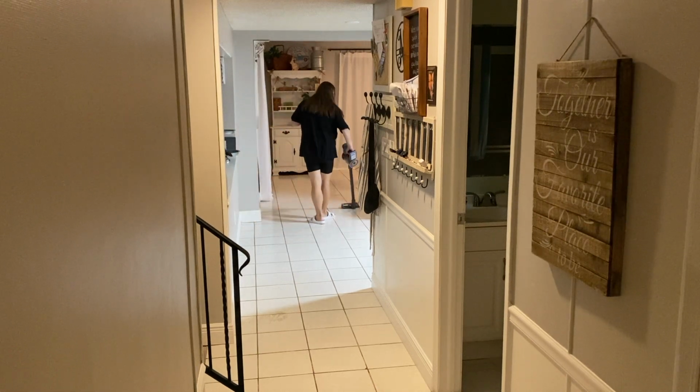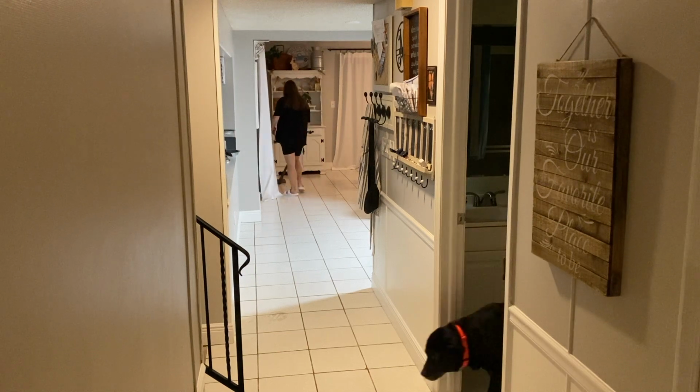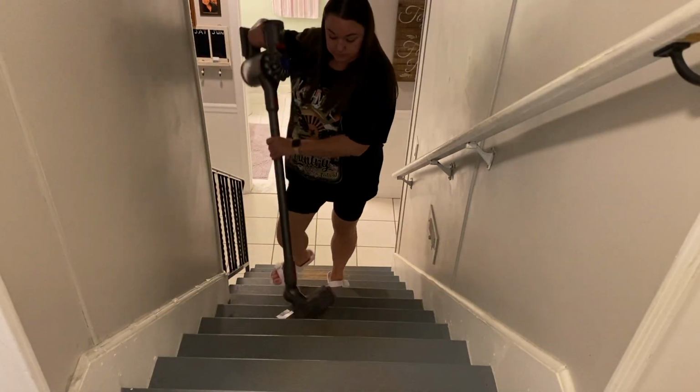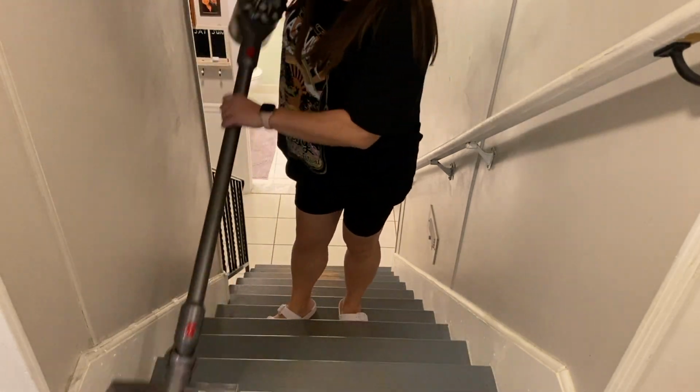Next up, I just do some vacuuming. I try to hit the stairs every day. I don't always do it, but I really need to. The dog hair is insane, and so I just vacuum up. Of course, I've got the Roomba running too, and that helps a lot.